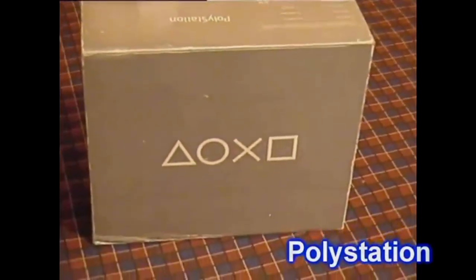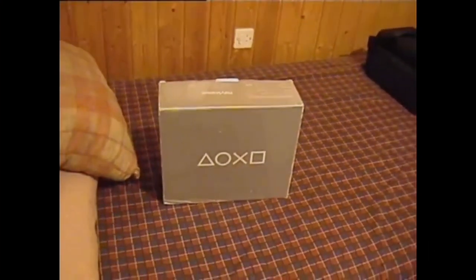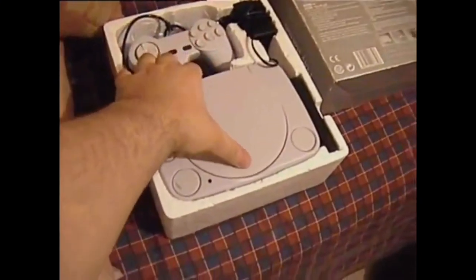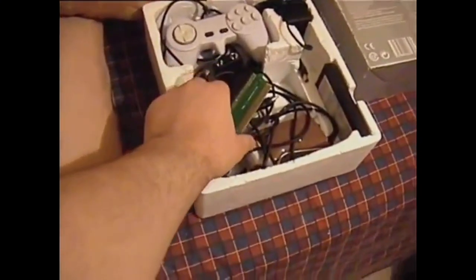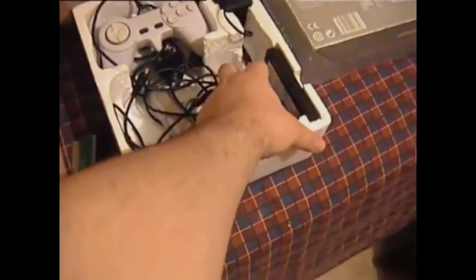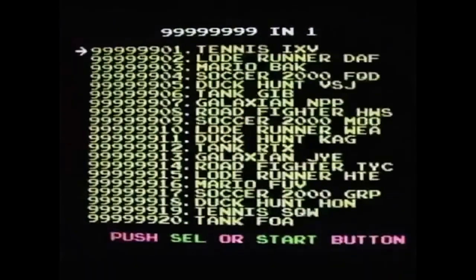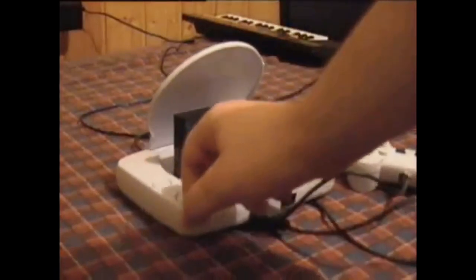Number 3. Polystation. The Chinese take on the PlayStation, the Polystation, and similar consoles are sold under many different names. Some of these consoles resemble the original PlayStation and others the PlayStation 2. Some variations include built-in pirated games, and in many cases these games are hacked. The number of games built in is also usually greatly exaggerated, claiming numbers in the hundreds or thousands when in reality the same games are listed multiple times with slight variations.